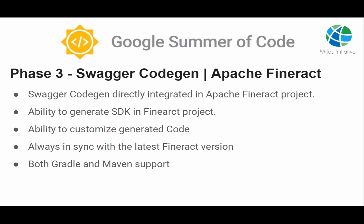It also supports Gradle and Maven. So from an Android perspective, Gradle is used. So Android users can use this library, and even Maven users can also use this library without changing anything.